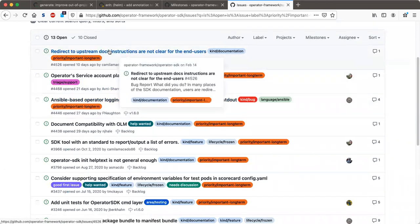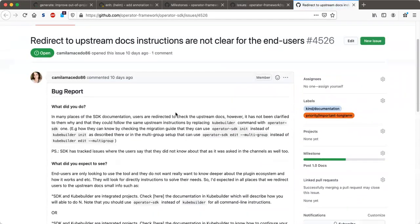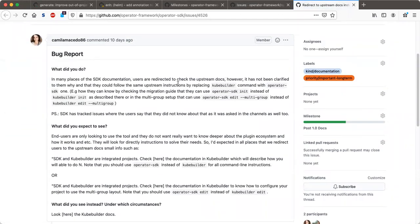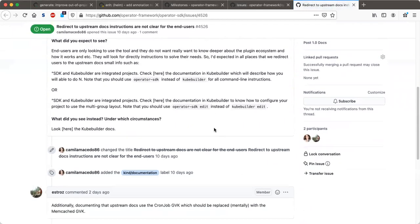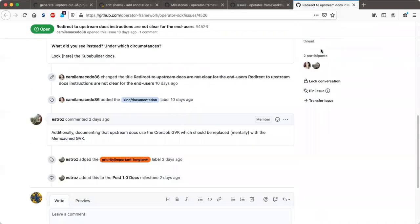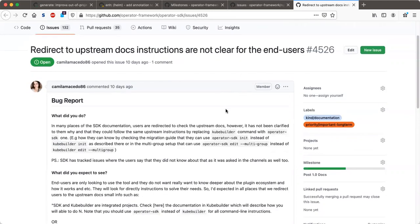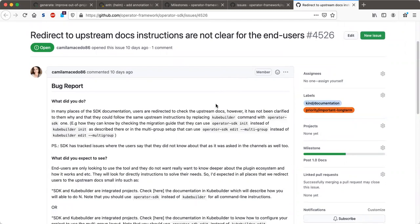Redirect to upstream docs instructions are not clear for the end users. Now, this is something relatively new, but Camilla's not here. Okay, this is in post 1.0 docs, which I think is probably a good place for it. Although now that we are post 1.0, we should probably come back and address stuff in that milestone at some point. Yeah, I'm a little worried that milestone is getting used as a dumping ground for a bunch of stuff. What if we skipped a release and just worked on doc stuff for one cycle? Just a thought.